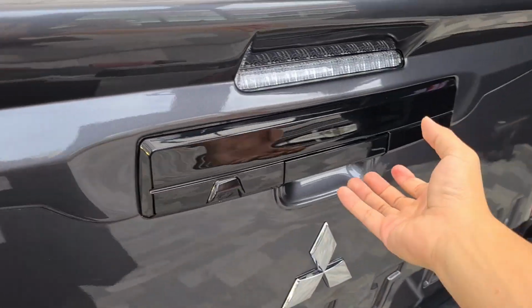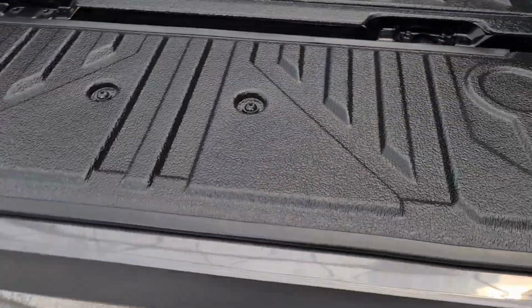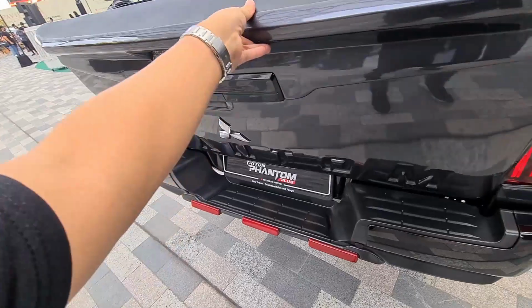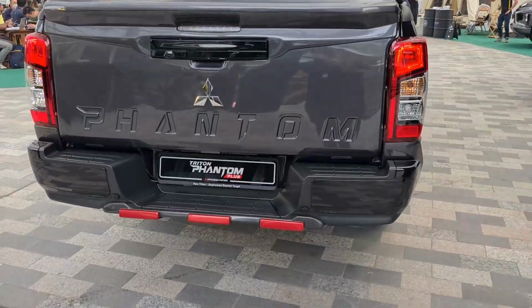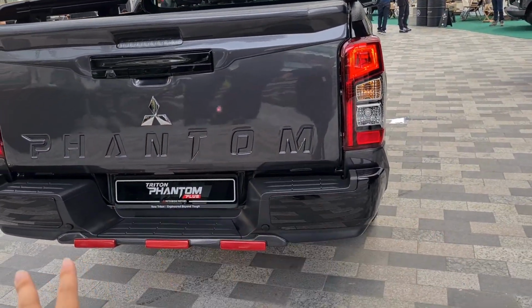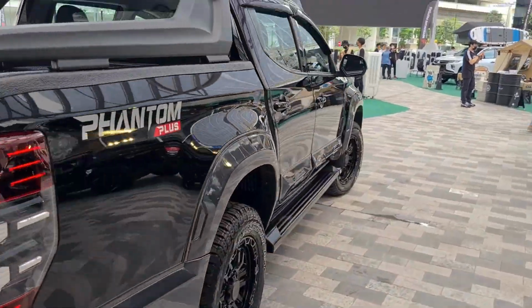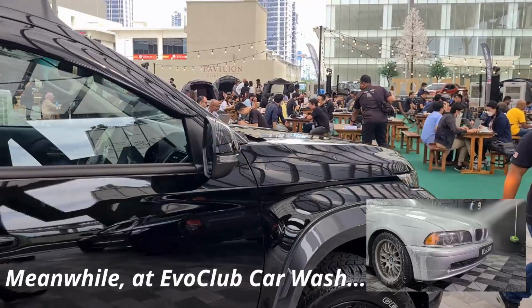The tailgate itself is mechanically enhanced with one touch, with easy lift. So with just one hand and minimal strength, you can open and close the tailgate. Of course, the lower bumper is also cosmetically enhanced, gloss black finish with these three red strips here at the side. Now we come to the biggest talking point of this Phantom Plus edition.